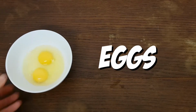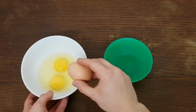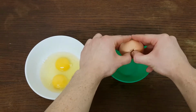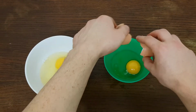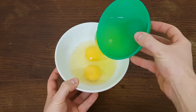Okay, so the next one is eggs, but with egg whites added as extras. So there's nothing wrong with whole eggs. However, they do contain a fair amount of fat in them as well. So if you're trying to up the protein, it might not be the best idea to just keep adding more eggs to the meal. But adding some egg whites, like I've done here, so I'm adding about 2 egg whites here, which is going to provide an extra 7 to 8 grams of protein without adding any extra fats.